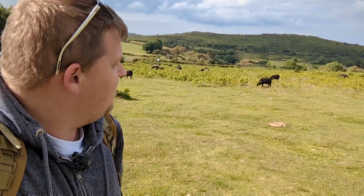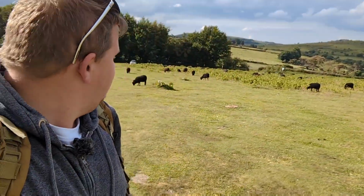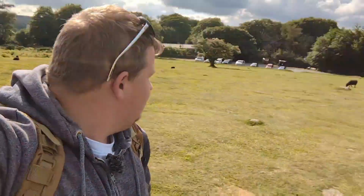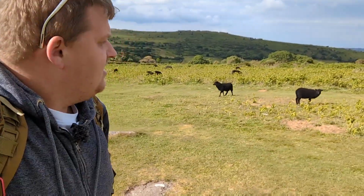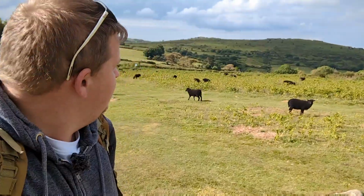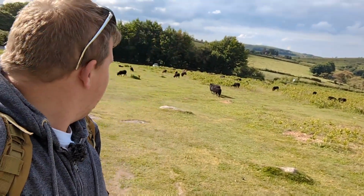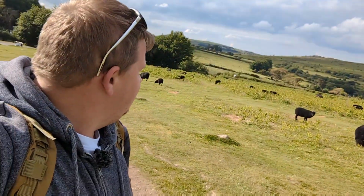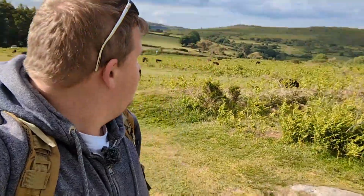So I am walking up the Hound Tor at the moment. There's a lot of black sheep around. We don't usually get black sheep on our side of the moors, so it's nice for a bit of change. And they seem to be not as scared either. Usually when a sheep is in front of me, it runs away. But these all seem relatively friendly, which is nice.